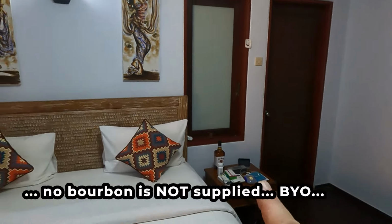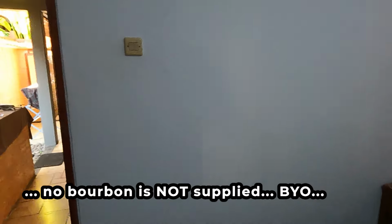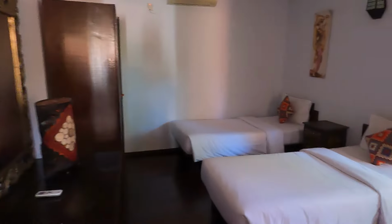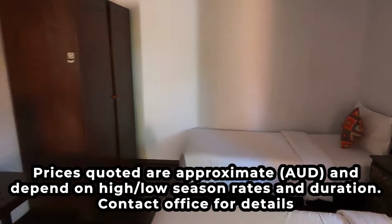You've got a bottle of bourbon next to your bed. Now that's the essential ingredients. How can you go wrong? I love it. Air conditioned, obviously. It's beautiful and cold in there. Here's the second room. So this is $30, $32. I think we worked it out. $32 a night. You've got 2 en-suites.